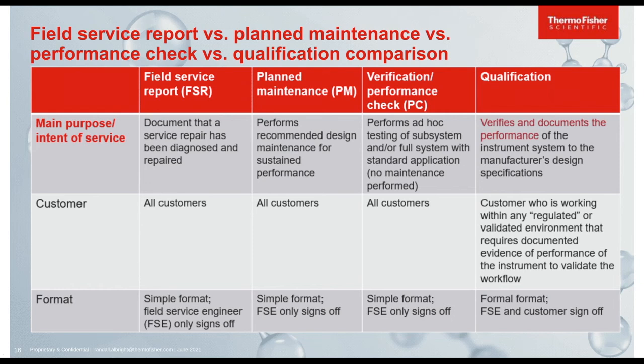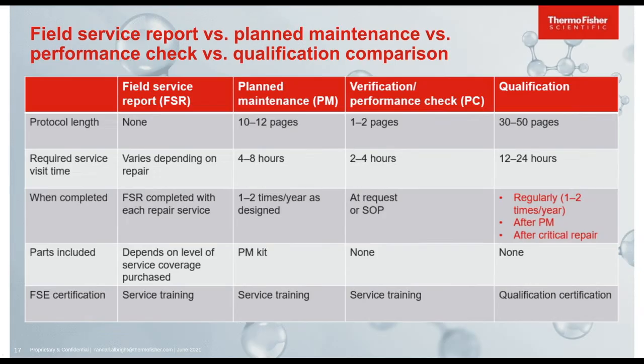The next two slides are a comparison of Thermo Fisher Scientific services and associated details. Please take note of the differences here. Only the qualification has the intent to document performance of the instrument and provide documentation in a formal signed protocol. In this second comparison slide, please take note of the differences such as documentation length, required time to complete, training, and certification. The qualification has significantly different delivery and requirement.